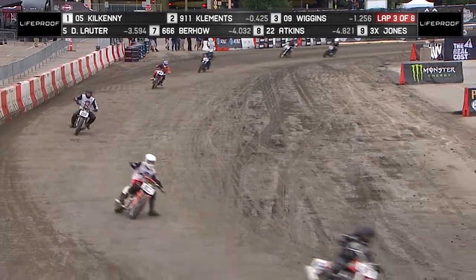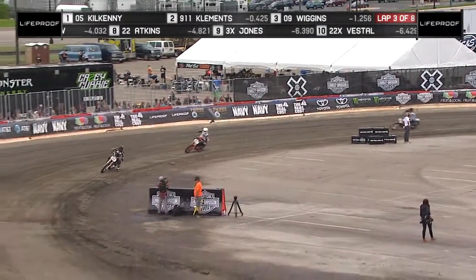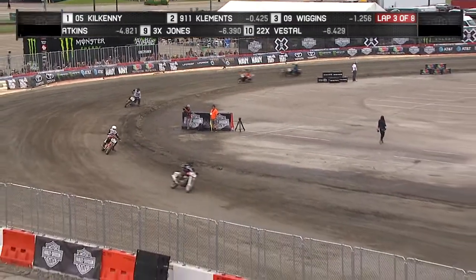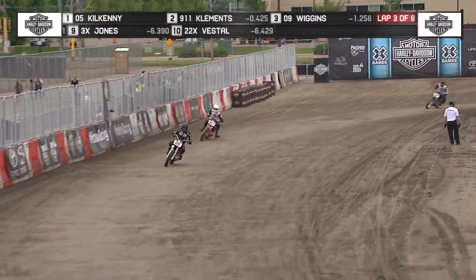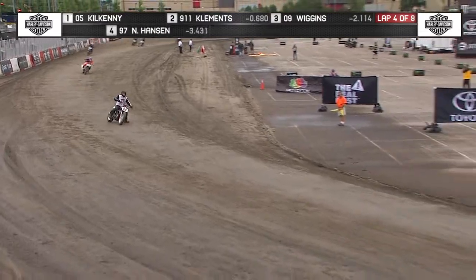They're getting faster and faster. It looks like they're getting more comfortable out there on the racetrack. The racetrack will start taking some rubber, which makes it where they can go even faster. And again, these guys are just getting used to the racetrack. 05 out in front, 911 back there in the 2 spot. Jason Clements. That's Fast J.